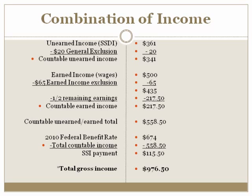So the countable earned income would be $217.50. We then add the unearned countable income and the earned countable income together for a total of $558.50 in countable income. You subtract that from the $674, the SSI payment would be reduced to $115.50. Total gross monthly income would be $976.50. So in this example, if you recall, my first example had $361 in wages, and the SSI check was higher. But unearned income is counted much stronger. So it's important to remember the difference between unearned and earned and how it affects the benefits.